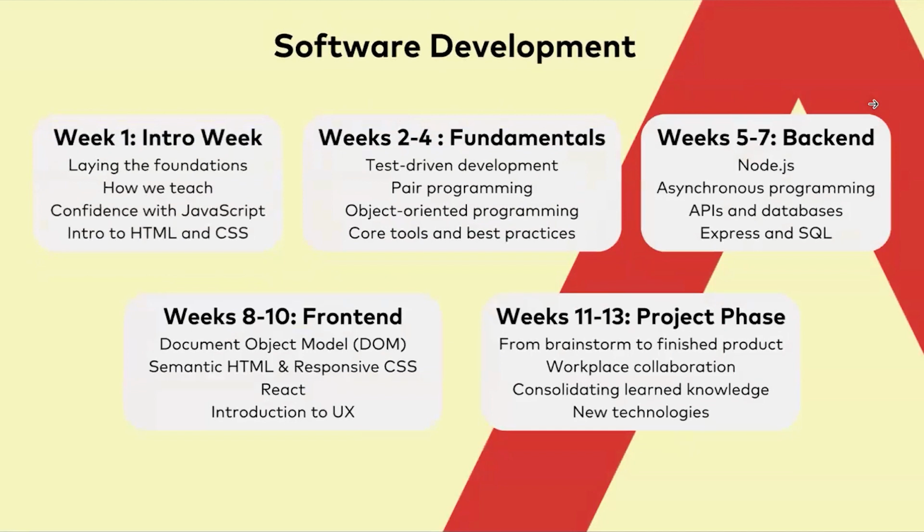All of these bootcamps are 13 weeks long. The software bootcamp is broken down into, all of them are broken down into several blocks. So with software, we will focus on the fundamentals of JavaScript. We'll work through an introduction week where we're going to get you up to speed with how we work here at Northcoders. We'll teach you some of the fundamentals of writing code and developing code, as well as engineering approaches. We'll have a look at the fundamentals of JavaScript, including test-driven development, pair programming, introduce some concepts such as object-oriented programming, before we have a look at the applied side of things.